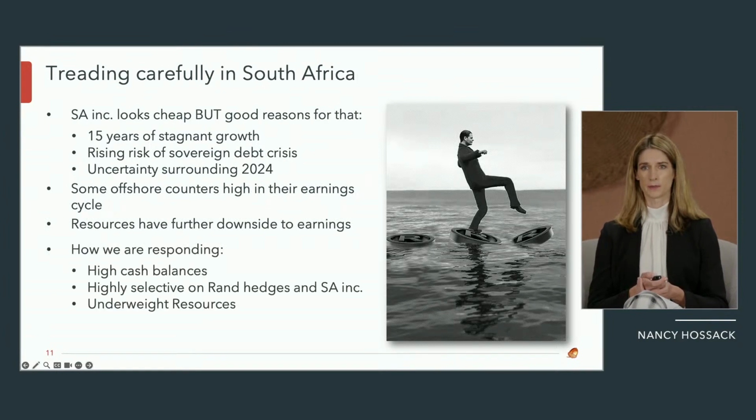So how are we responding? We have quite high cash balances in the Foord Equity Fund, and you'll see that towards the end of my presentation. As I mentioned, we're being highly selective on rand hedges, but also highly selective on SA Inc. companies. We're looking for certain attributes in those SA Inc. companies that we think can be resilient in terms of a lot of uncertainty and stagnant growth. And we maintain our underweight on the resource counters.